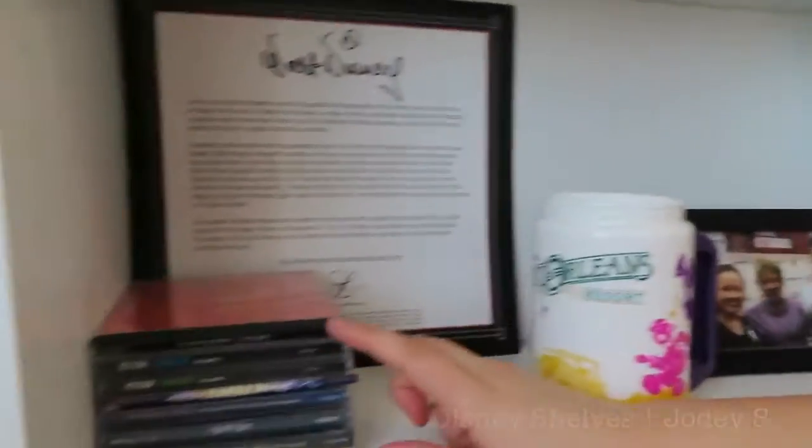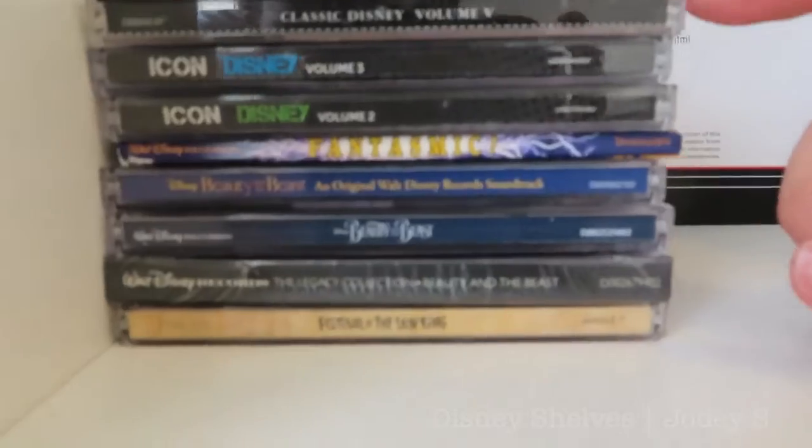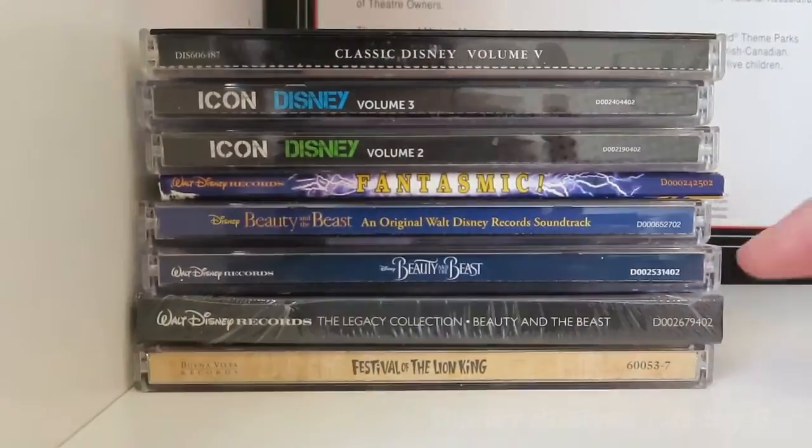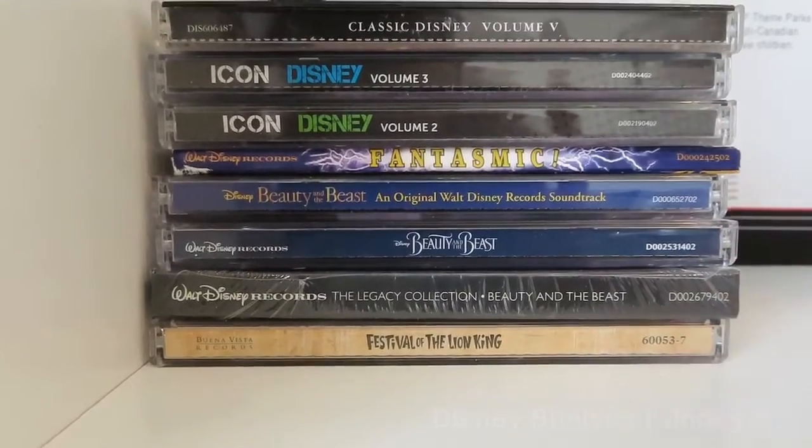Then I have a whole bunch of Disney CDs, a whole bunch of Disney classics, Fantasmic, Beauty and the Beast, another Beauty and the Beast, and Festival of the Lion King.